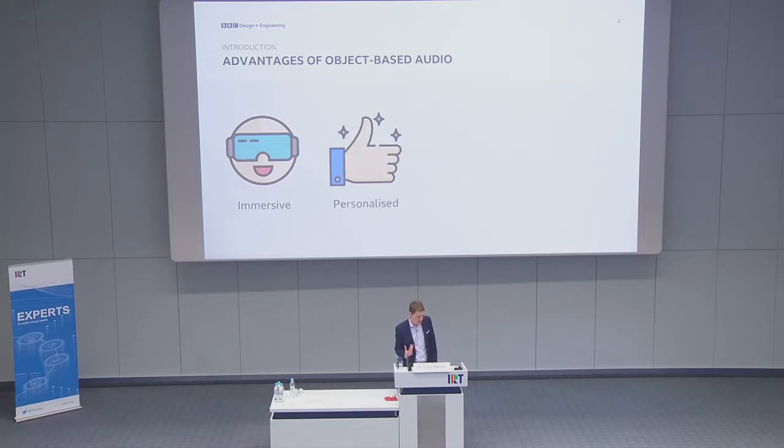The second reason is we're interested in trying to make the BBC a more personal experience. There's an initiative called My BBC, where we get people to sign in so we know what they're listening to, what they're watching, and so we can start learning about their preferences and use that as part of the experience and part of the production.